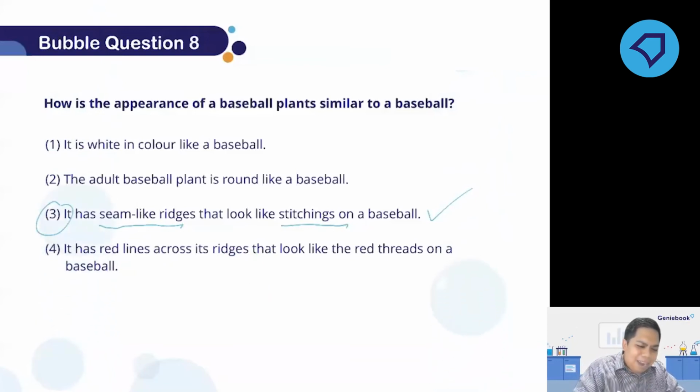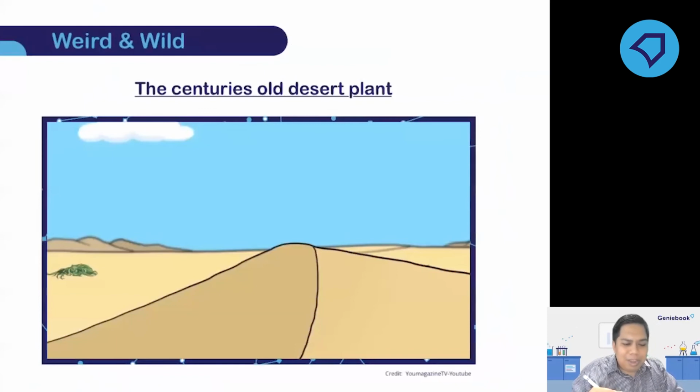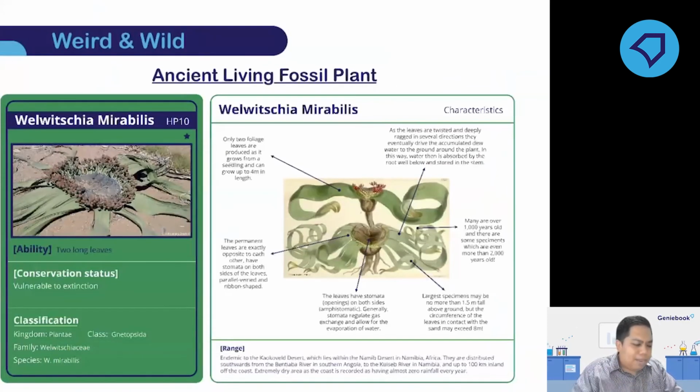All right, now for the last plant, unfortunately, I can't show you the video. We don't have enough time, but let me just quickly describe it to you. It's called Welwitschia mirabilis. It might look like a dead plant, as you can see here, but it is actually alive. So there are only 2 long leaves. It looks like multiple leaves, but actually there are only 2 long leaves that are produced as it grows from a seedling, and it can grow up to 4 meters in length.